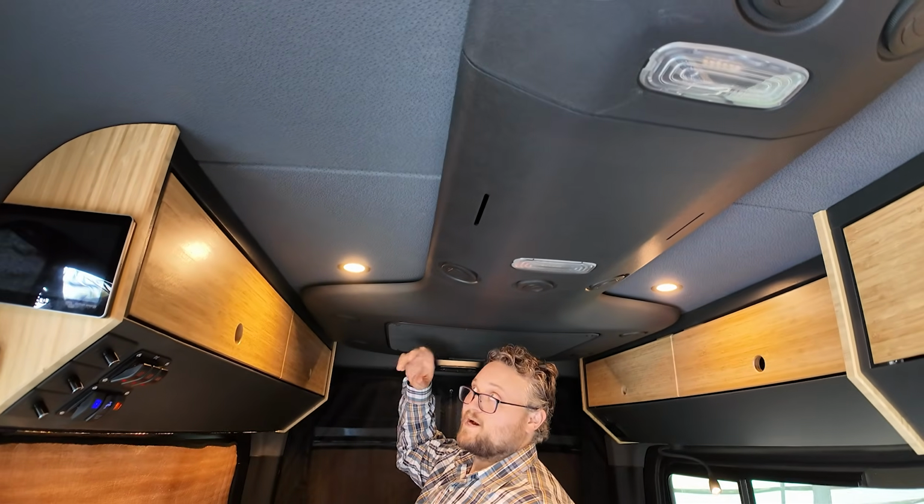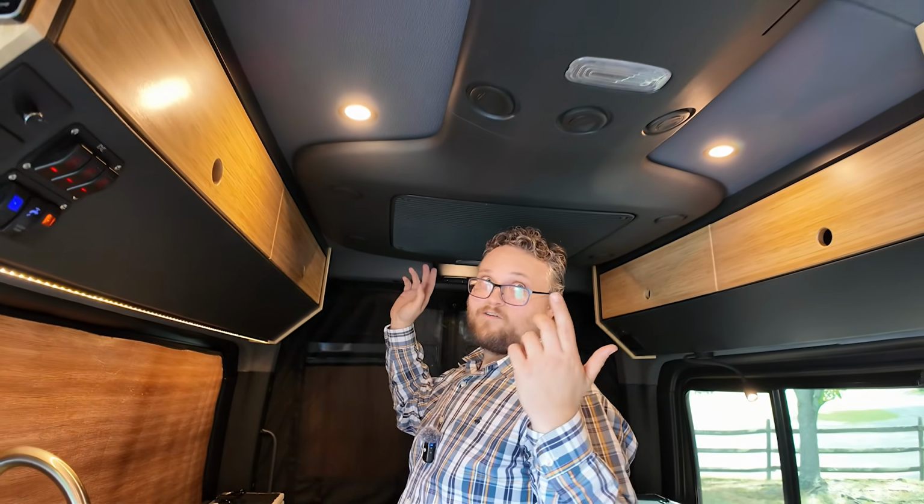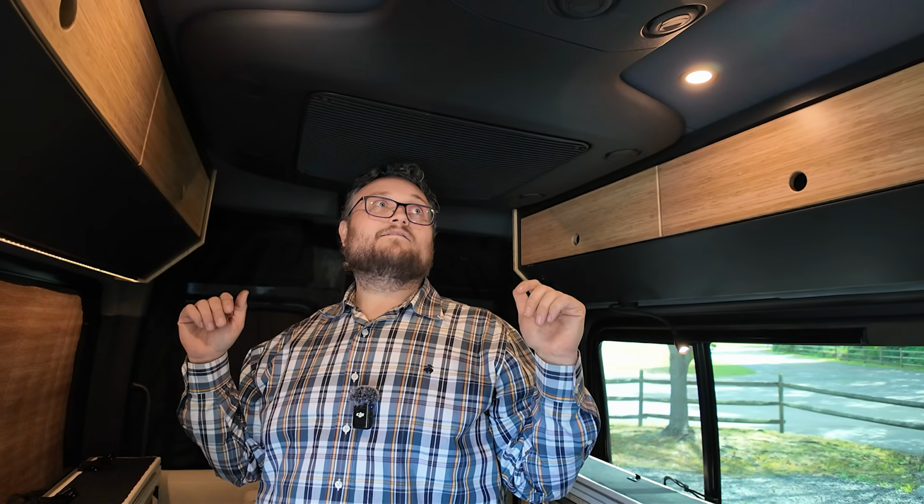Speaking of the factory passenger air conditioner, it's very powerful. It'd be nice to be able to run it off of the electrical system. We'll get to the electrical system, but it's just not possible. I know some of you will probably ask about that. You can only run it when the vehicle is running.